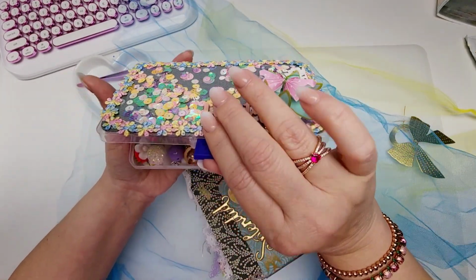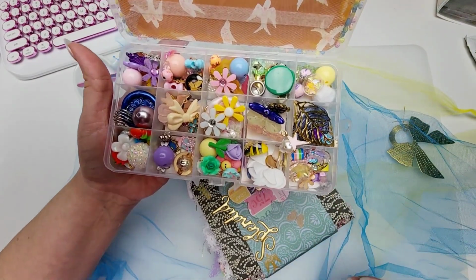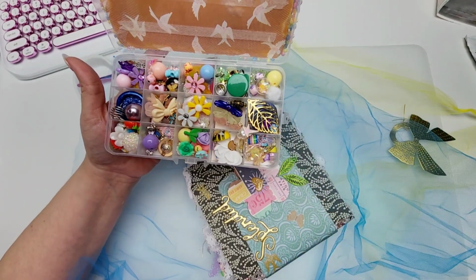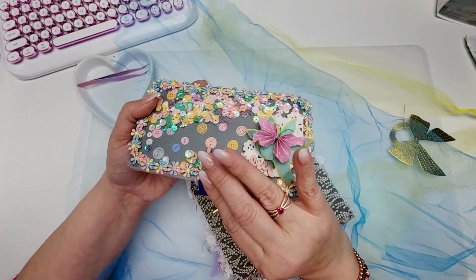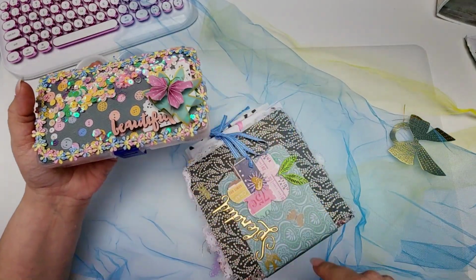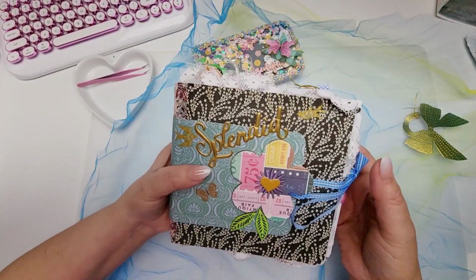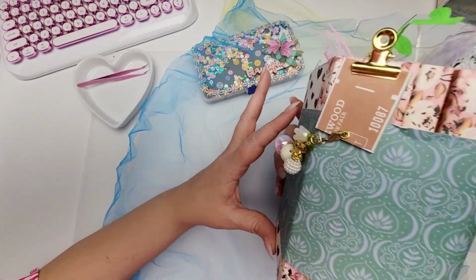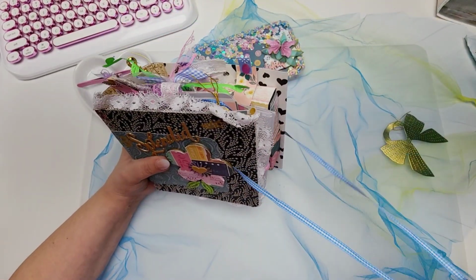This is her trinket box. Oh, that's so good. It is packed with goodness, you guys. Look at that. That is a whole embellishment box. That is not a trinket box. That is an embellishment box swap. So you're getting two for one. You're getting an embellishment box and an embellishment book. Look at her goodness here. Oh my gosh. Look at this. This is so cute. Oh, I love how you've done your closure. How clever. Okay, so it opens up like this.